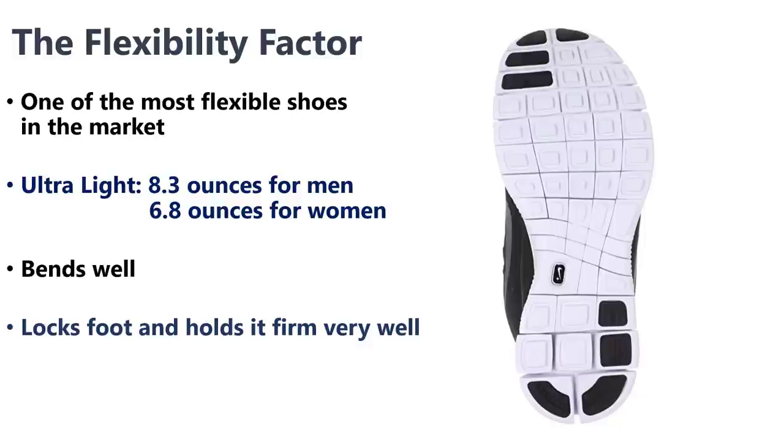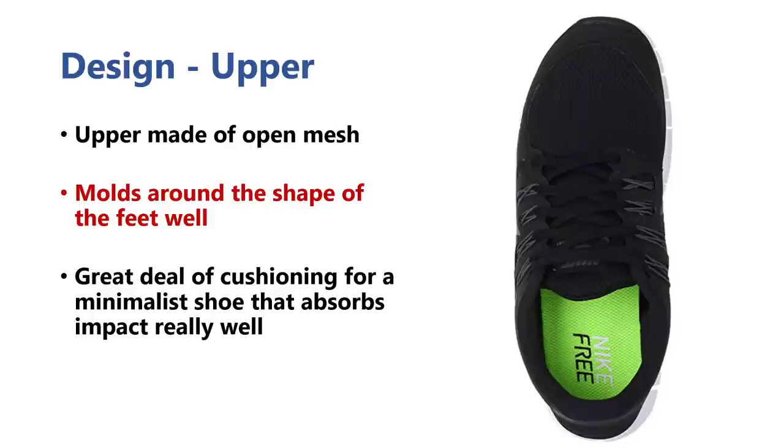And the overlay saddle in the shoe gives the foot a good lock and holds it firmly. The upper portion is made of open mesh that stretches and molds itself around the shape of the feet nicely. And what I loved the most is that this pair has great cushioning for a minimalist shoe, which absorbs impact very well to make running comfortable.